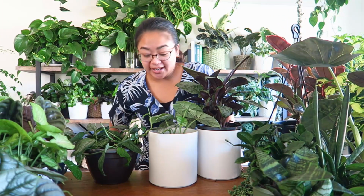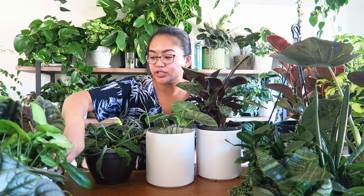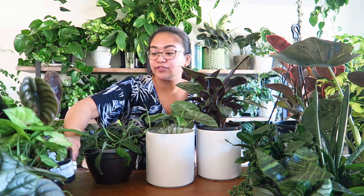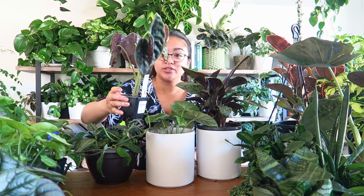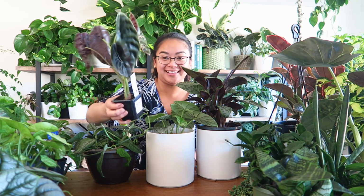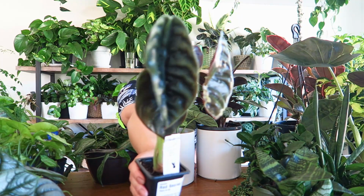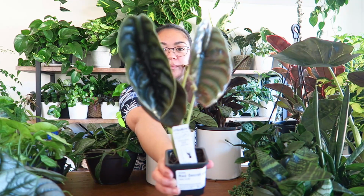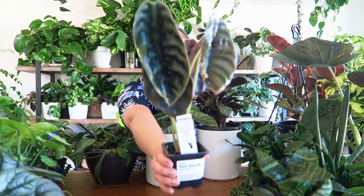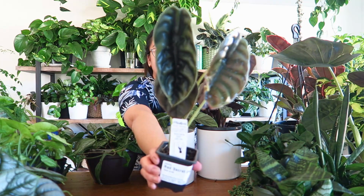Okay, so before I actually talk about the update on plants I got in my last plant haul, not all of them, just a few that I really want to talk about, I actually forgot to mention this one, and I can't forget to mention this one because this was the most expensive one in the whole haul. This one was $40. It is an Alocasia Red Secret. I actually got this from the Rockbank Nursery. I saw it on my way home and I did a quick detour to check it out. There wasn't actually much at that nursery, but I picked this one up.